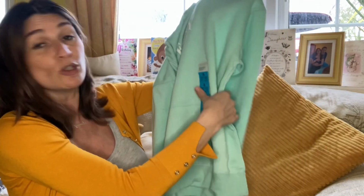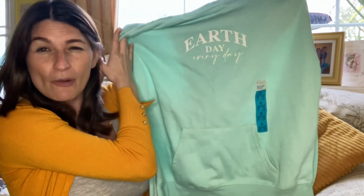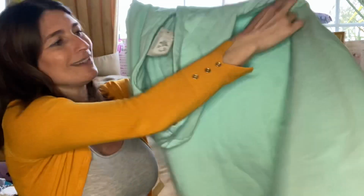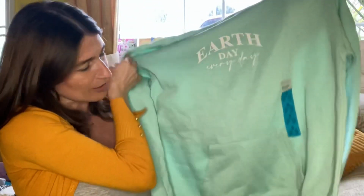Again, I've gone for the small. A small in Primark is a 10 to 12. So I've gone for a bit more of a slouchy one again. I just love the hood. I just love it. It's just great to just bung on.